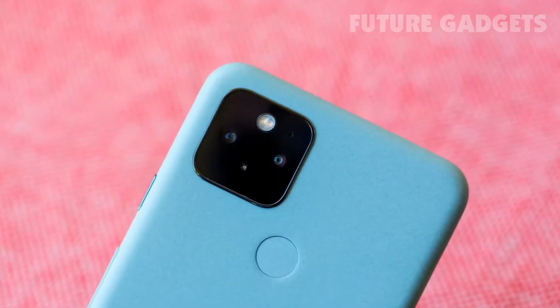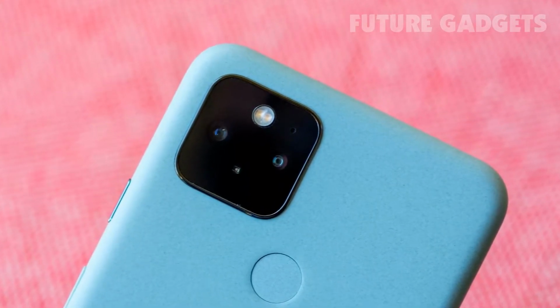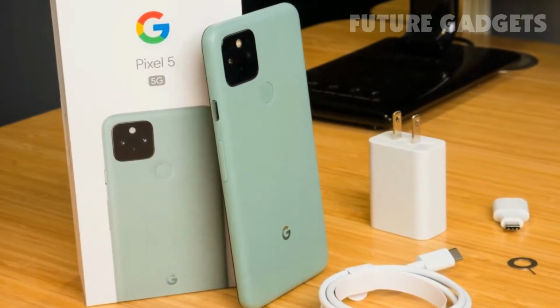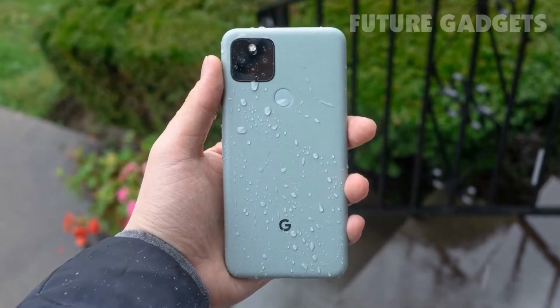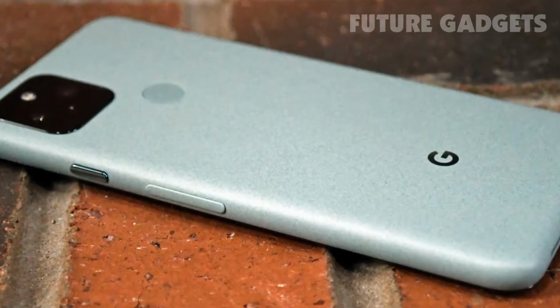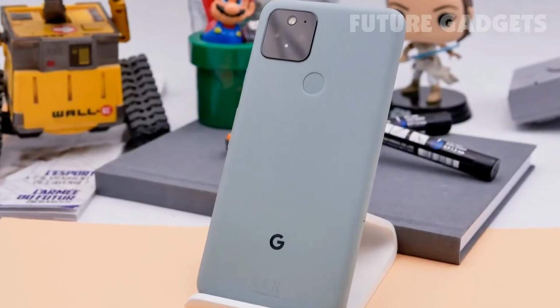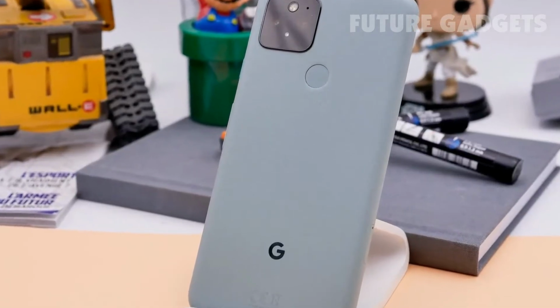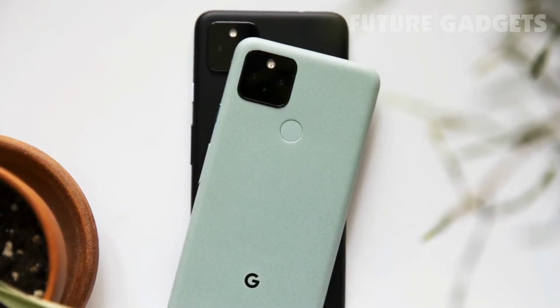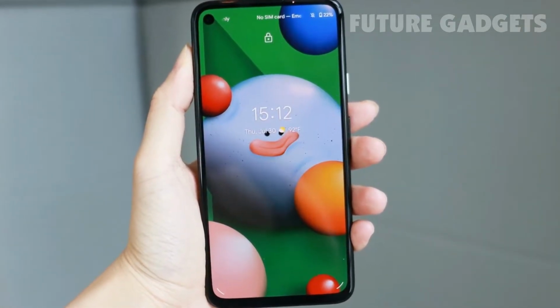Video capture has been improved with support for 4K 60 and portrait lighting features, giving you more control over your portraits. Where the Pixel 5 falls down to the, albeit pricier, competition is the zoom. The zoom here is completely software-based, and while the results are fine, they pale compared to a phone with a proper zoom lens. Other features include a 90Hz screen, 4000 mAh battery, 5G and a metal body.